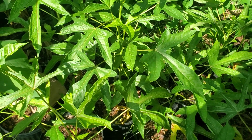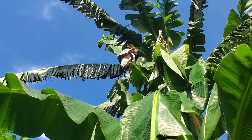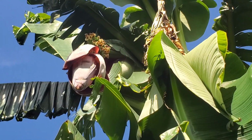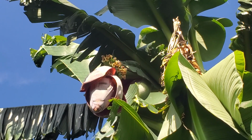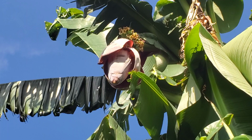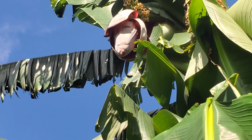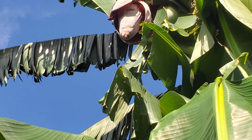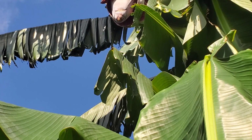And right above it, all the way up there, can you see that beast? This is a Bungulan. Beautiful, look at that. This is actually a really good tasting banana, but it does not really turn yellow. Stays a nice lime kind of green when it's completely ripe, but really good tasting.